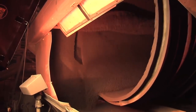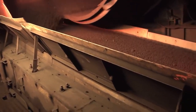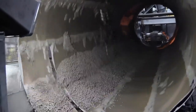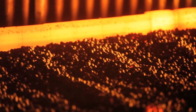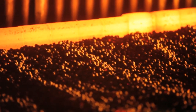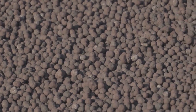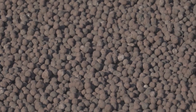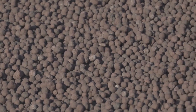The concentrate is rolled with clay inside large rotating cylinders. The cylinders cause the powder to form marble-sized balls. This is like rolling wet, sticky snow into balls to make a snowman. The balls are then heated until they're red hot. The balls become hardened and eventually cool. The finished product is an iron ore pellet containing 65% iron and designed to melt efficiently in a blast furnace.